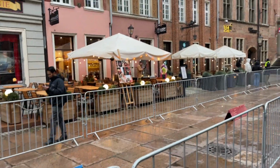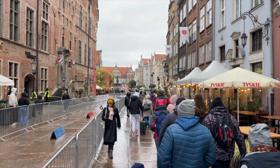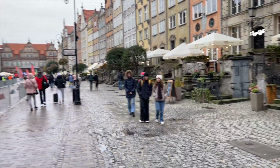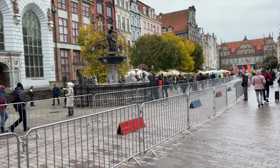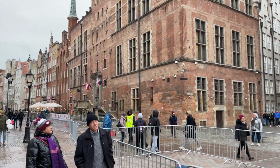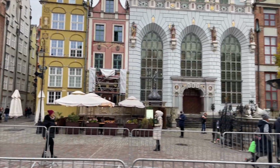There's so many restaurants. This is it. Oh, actually something is really going on there. Last time I had a coffee here, but all of the restaurant parts are gone here. This is the legendary Neptune fountain. As you can see, this is the city hall in the background, like this one. So many nice architecture here.